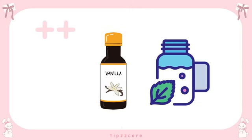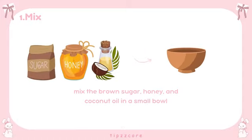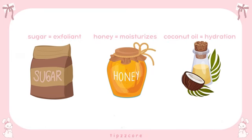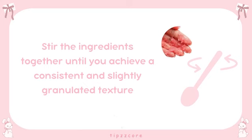You can also add flavoring like vanilla or peppermint extract with a few drops. The first step is to mix the brown sugar, honey, and coconut oil in a small bowl. The brown sugar acts as an exfoliant, honey moisturizes, and coconut oil provides additional hydration. Stir the ingredients together until you achieve a consistent and slightly granulated texture.